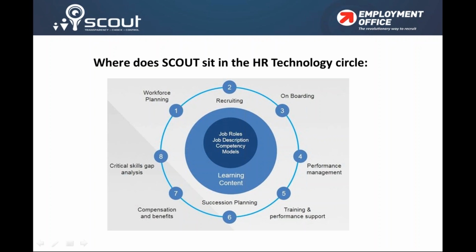So where does Scout sit in the HR technology circle? It's a really interesting market at the moment, and I've done quite a bit of research over the last year, and it's a very rapidly changing market, and I'll talk more about this at the end of the presentation. I think everyone in the room will understand what we're looking at here. We're talking about the life cycle of an employee, from the moment that they might want to work for an organisation, where they might register their interest and become part of a talent community, to a direct advertisement where they'll actually apply for a role, and that all forms part of the recruitment process. And then from there we have the onboarding and performance management, and then the training that encompasses that, and succession planning and workforce planning, and all these elements that determine the success of an organisation by managing their talent effectively.